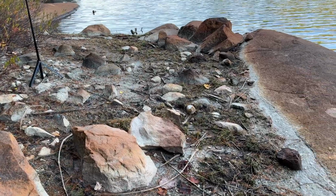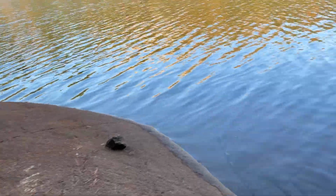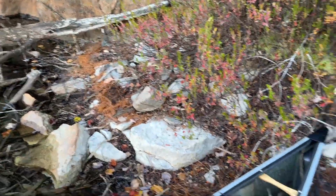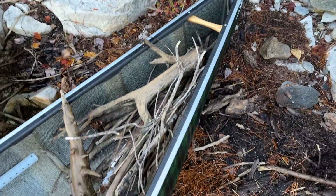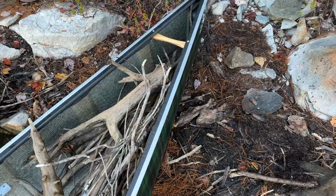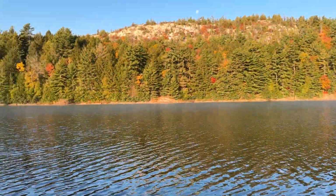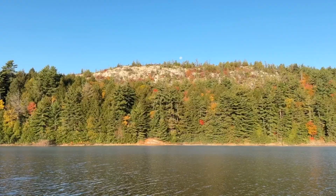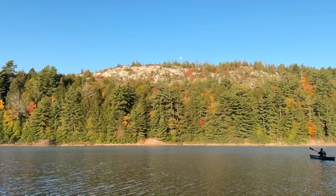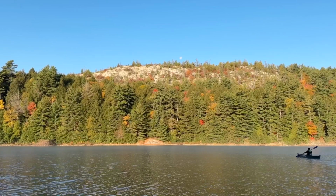I was looking around and I'm like, wow, there's a lot of wood just sitting here. I'm already sitting here waiting, so I just grabbed a bunch of the wood that was lying around and almost filled up the front of the boat. Now it looks like it's ready for me to go. It's just going on 9 o'clock, and the moon is starting to drop behind the mountain, so I better hurry.